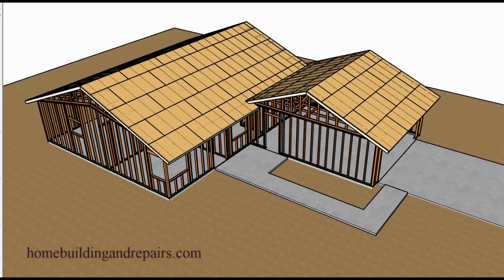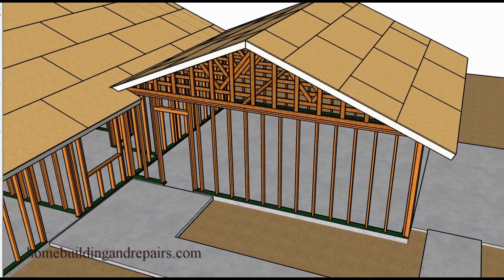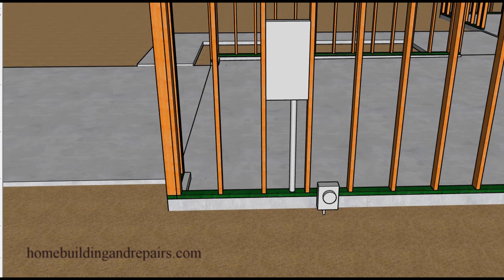Now, even though I don't have all of the plumbing or electrical drawn in here, I would like to provide you with a few of the problems I ran into and a few of the things that worked out for me. And the number one thing was the fact that I didn't need to change out the electrical panel or the water meter or the gas meter. So I kind of lucked out here.